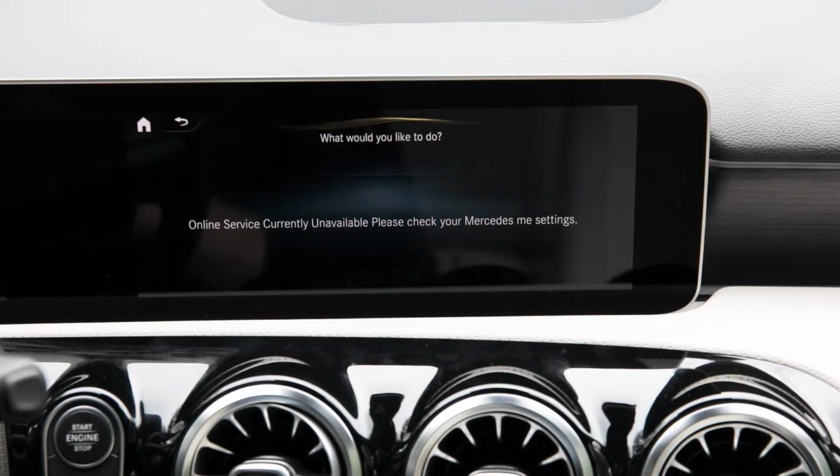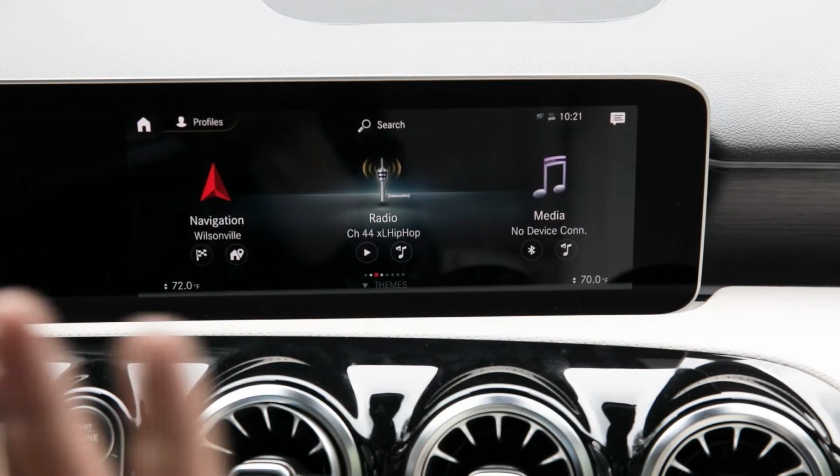Hey Mercedes. What can I do for you? I'm cold. I'm setting the temperature to 72 degrees. All right, so that's pretty cool.